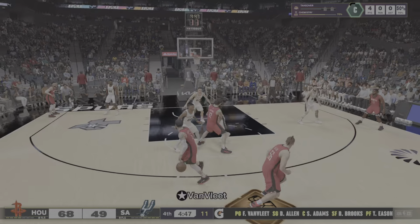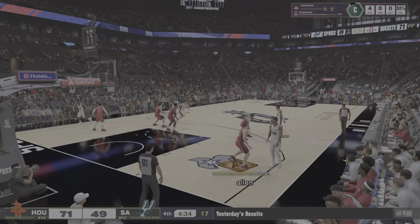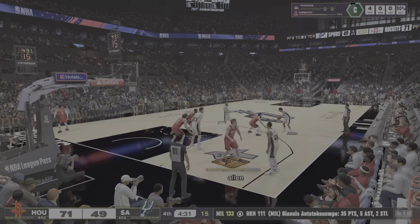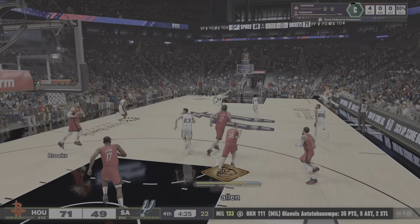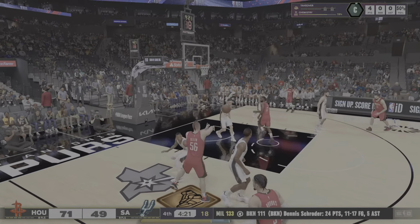And they have been relentless from deep. And you see the defense trying to react, but to no avail. Look, when the three is falling like this, there's not a whole lot you can do defensively. And they've got a big lead, not just on the scoreboard, but really in the rebounding numbers as well.